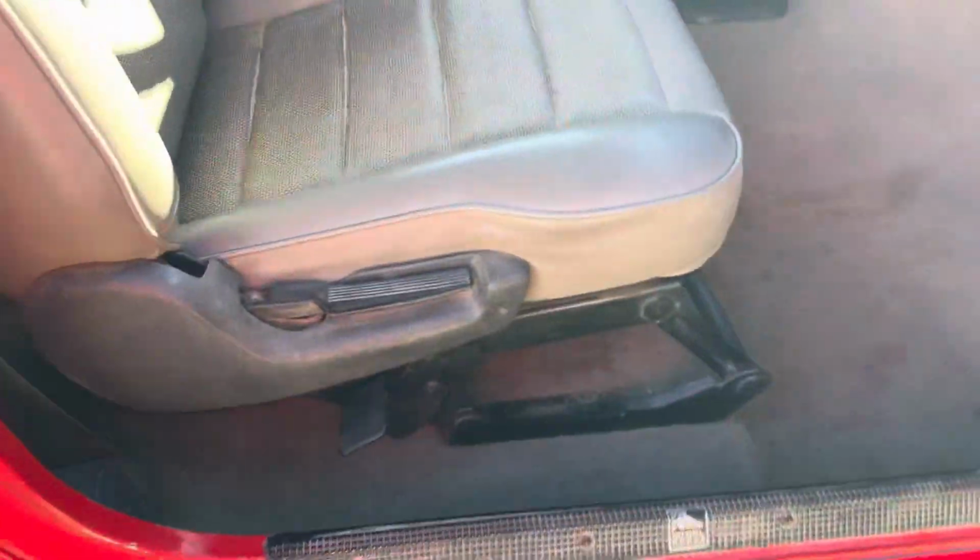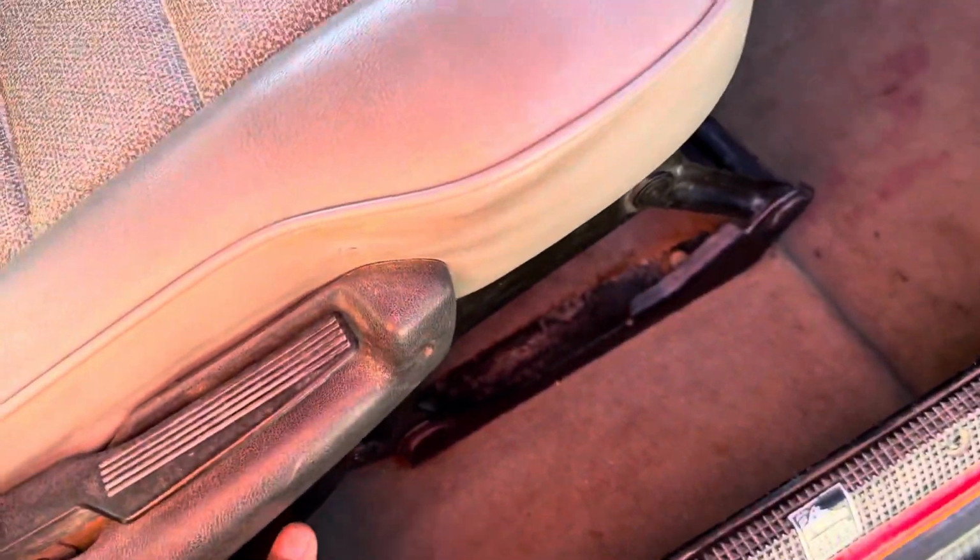So, passenger's a tumbler, which is factory. Driver's side's fixed, so it does slide but doesn't tumble. You can actually get a tumbler in these on the driver's side, but it's not factory this year.